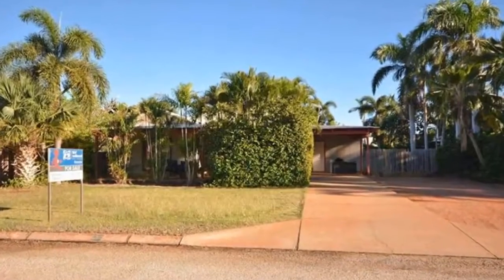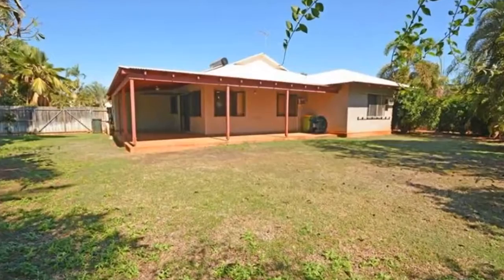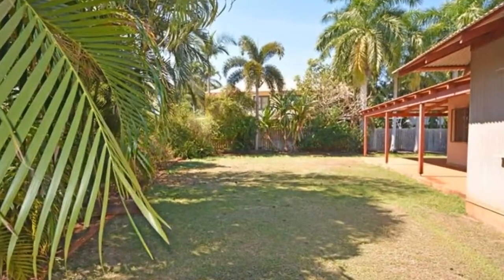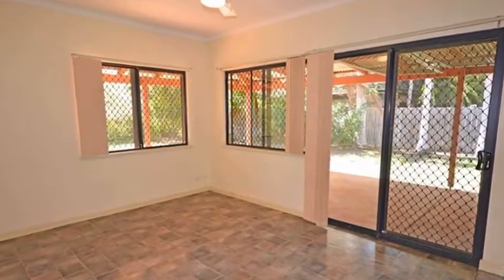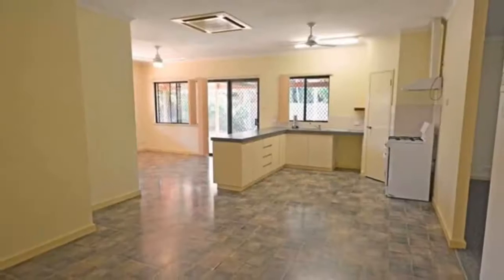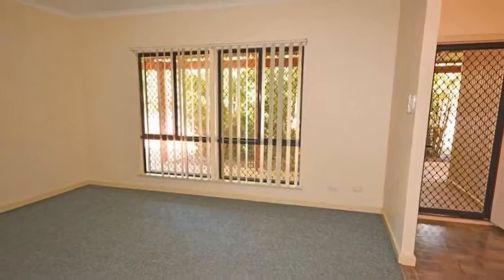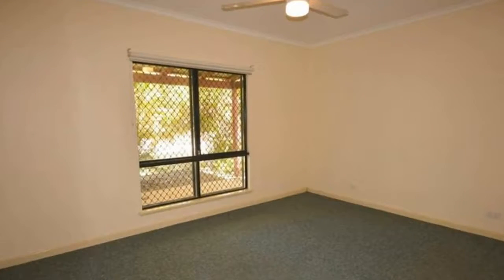Welcome to the tour of One Hawk's Place in Cable Beach. This is an ideal location for a family home with close proximity to schools, TAFE and the recreation centre, as well as room to move. Spacious inside and out, enjoy the flexibility of two living areas, four bedrooms, two bathrooms and a great backyard.